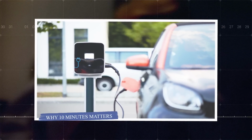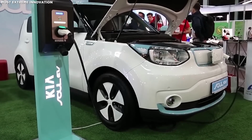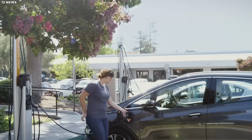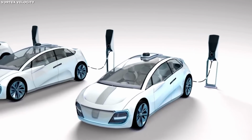Why 10 minutes matters? Let's talk about that 10-minute charge. Why is it such a big deal? Picture yourself at a gas station. You fill up in 5 minutes, grab a soda, and go. EVs, though? Even the fastest chargers today take 20 to 30 minutes. That's a nap, not a pit stop.